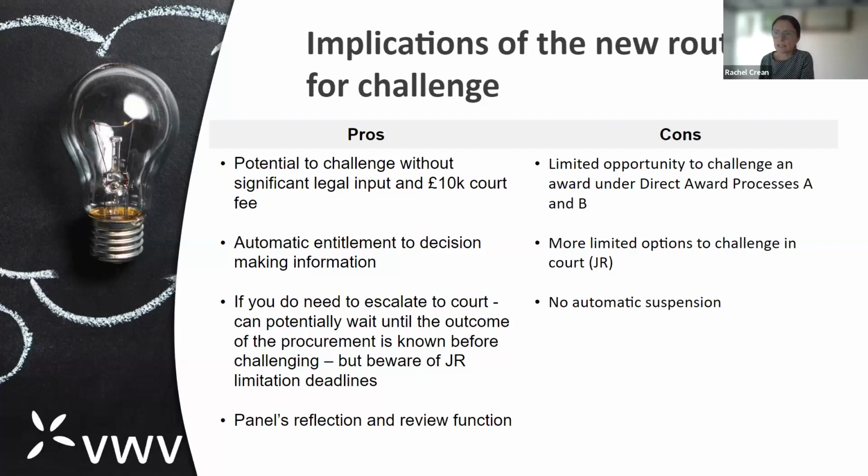There's also no automatic suspension under the new regime. So if at the end of the internal review and panel review process, or alongside that, you end up issuing judicial review proceedings to challenge the commissioner's decision, that won't put a pause on the award of the contract. And so you'd have to apply for an injunction to stop the commissioner from entering into the contract.